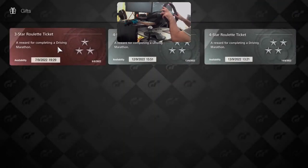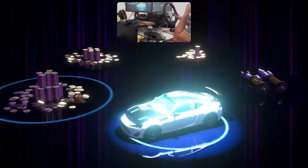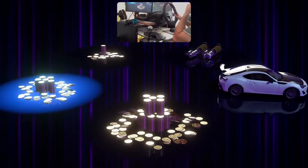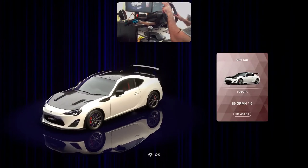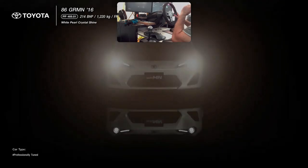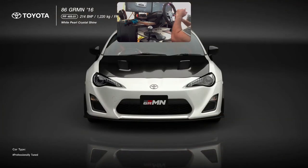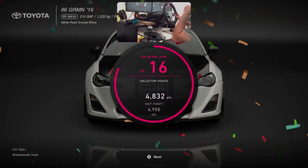But we also have 3 gifts. We have a 1 3-star roulette ticket and 2 4-star roulette of despair tickets. Let's go with the 3-star first. Oh, wow, this is the first time I didn't get the worst possible reward. And this is second time at the car, but the other one was 5 cars to choose from, so there was no choice. Feels so good, finally get something different. It really does. That's a nice car as well. Really happy with that. And it increases my collection, which is nice.